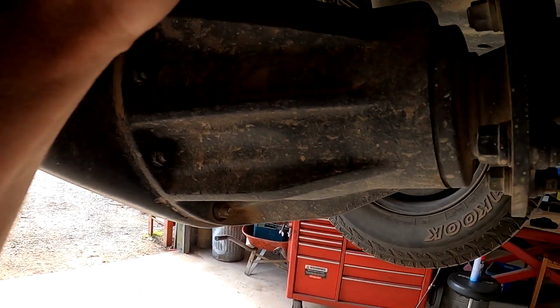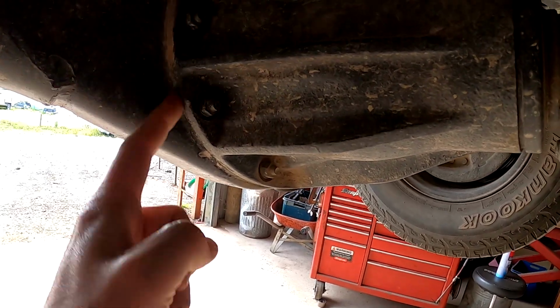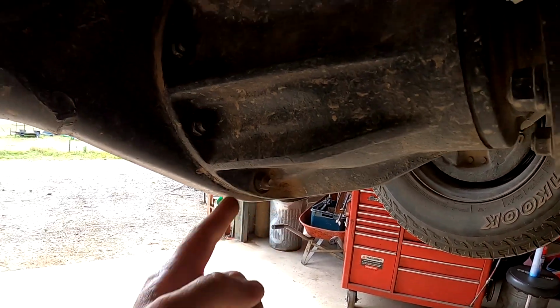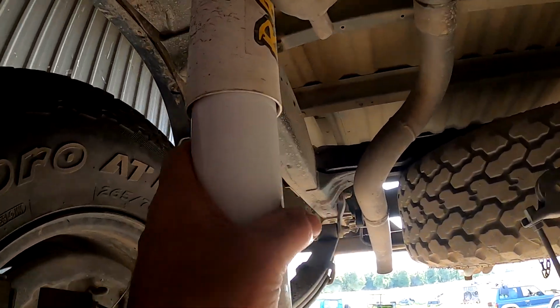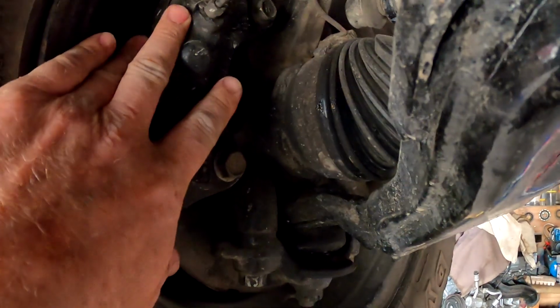As with any conversion, there's always extras. This one was stopping the oil leaking up from the diff around here. Some rear shocks because they were leaking, and a rebuild on the front brakes. The fuel system.